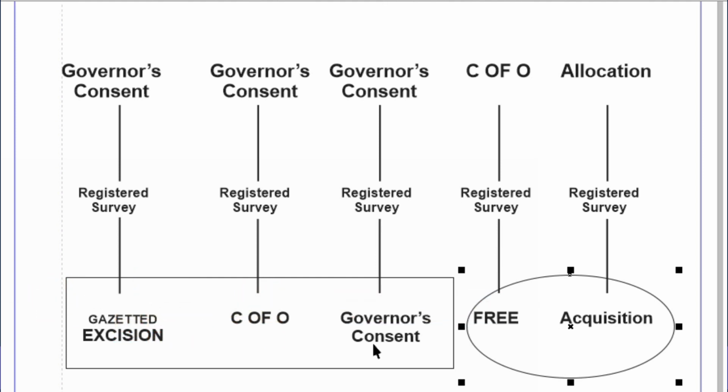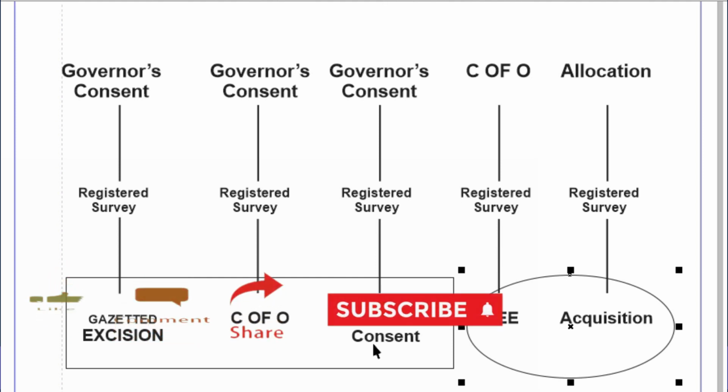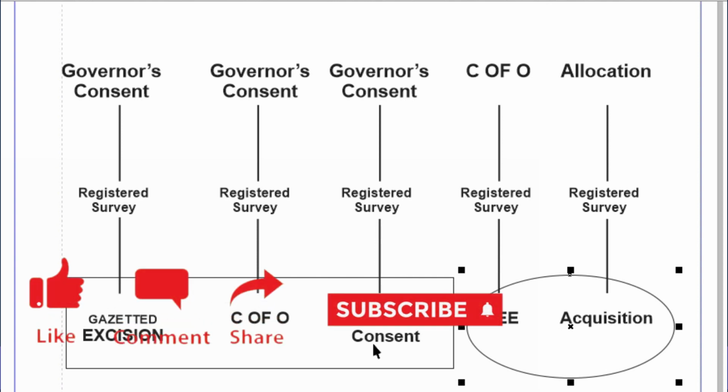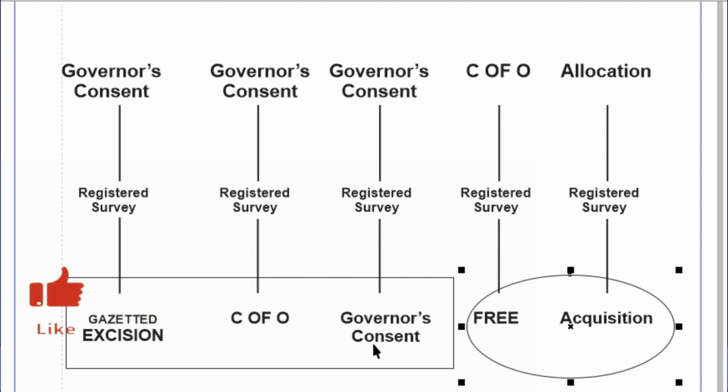I'm not a lawyer, I'm not a surveyor. I sell properties, I sell real estate too. But we just want to ensure that you don't go into any transaction blindly, and you don't go into any transaction without really knowing or having full knowledge of what you are going into.